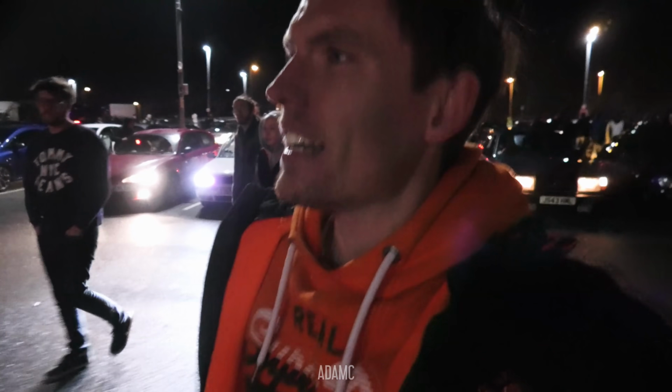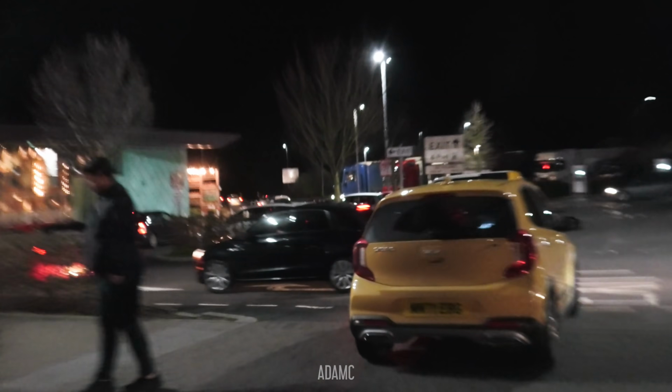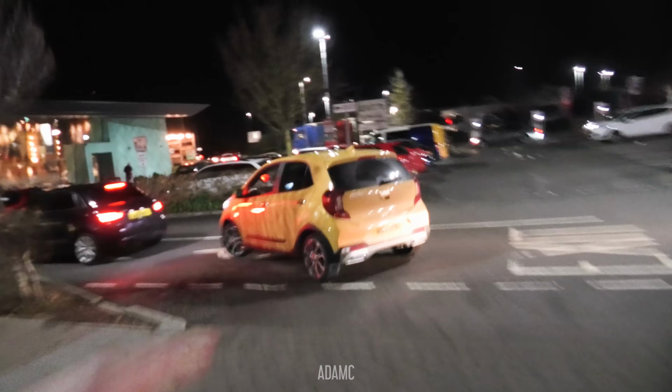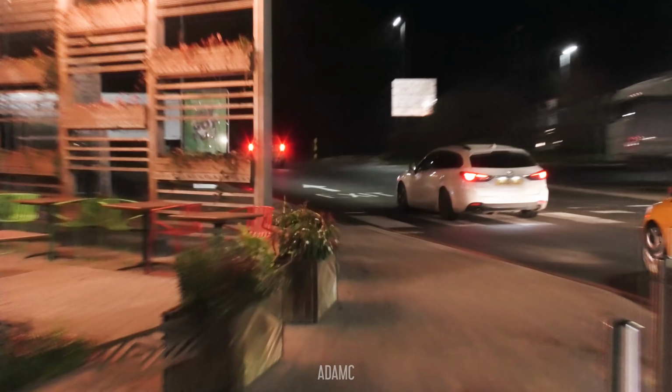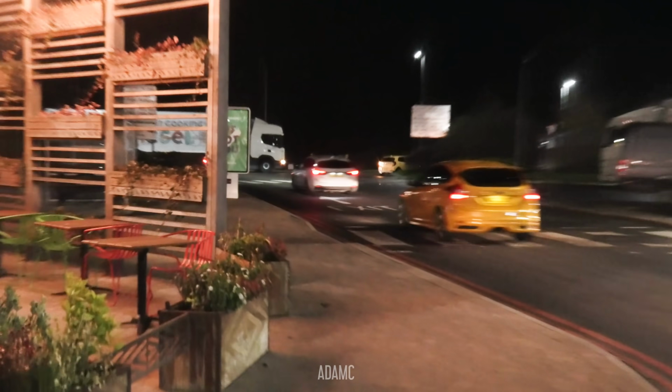But I've just sensed a buzz of activity. I think there's another location and cars are leaving. Oh, I can hear them all leaving down the slip road. Picanto needs to turn its lights on. This is the scene of all the cars as they try and head out. The Picanto still hasn't got his lights on. He'll notice when there's no light over there. As he gets almost T-boned by a lorry.